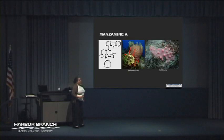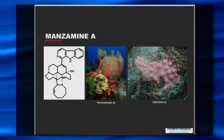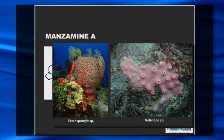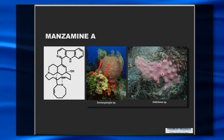Now I'm going to talk to you about my baby. I have ugly babies. So this is the molecule MANZAMINE that I've been working with since I came to Harbor Branch, and I am super excited about what this compound can do. So I hope that you will be too after I show you. MANZAMINE has been isolated from Cacospongia sponge and Haliclona sponge, and we actually believe that it's a microbe inside those sponges that makes that compound.